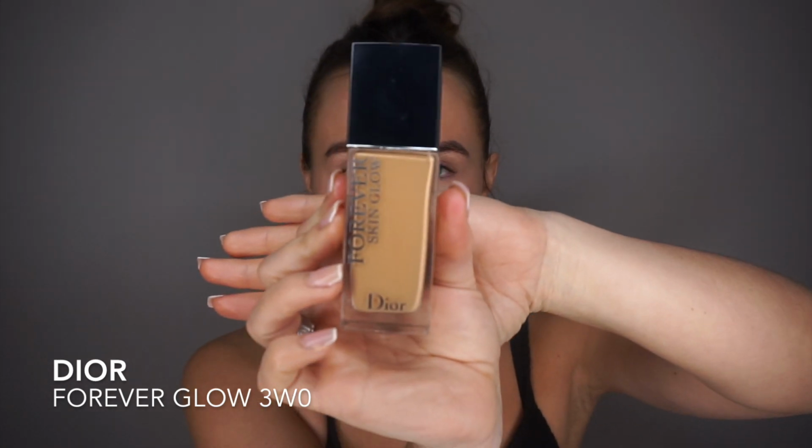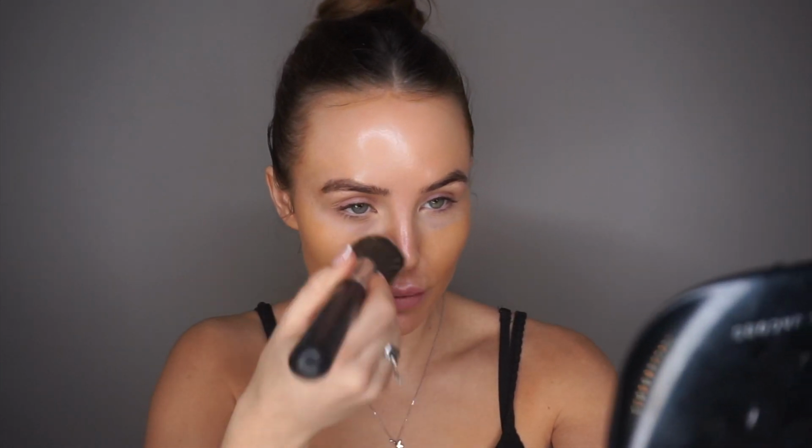I just like to put this around the edge of the face. I avoid anything in the centre because I tend to get quite oily there. Next I'm going to go in with the Dior Forever Skin Glow Foundation in 3WL. I'm just really gently buffing this foundation all over the skin to give a really smooth and blended appearance. Then I'm going to go in with the Beauty Blender and just pat that into the skin.